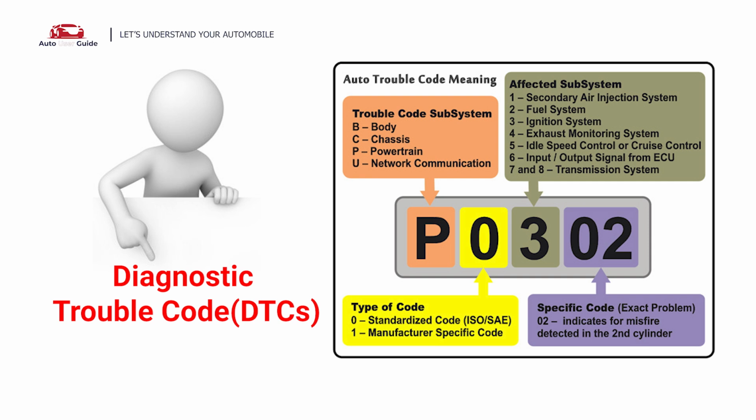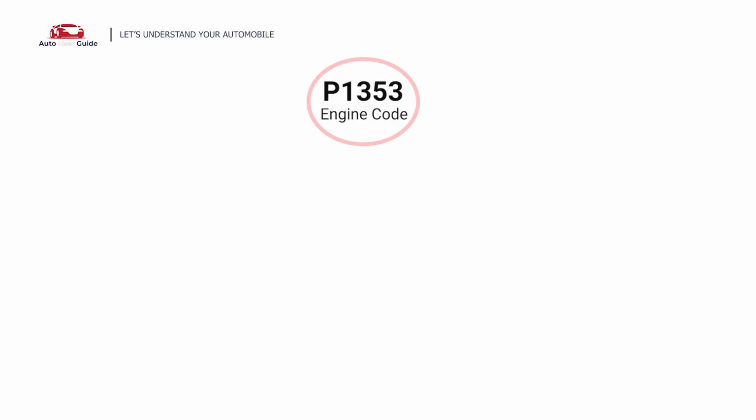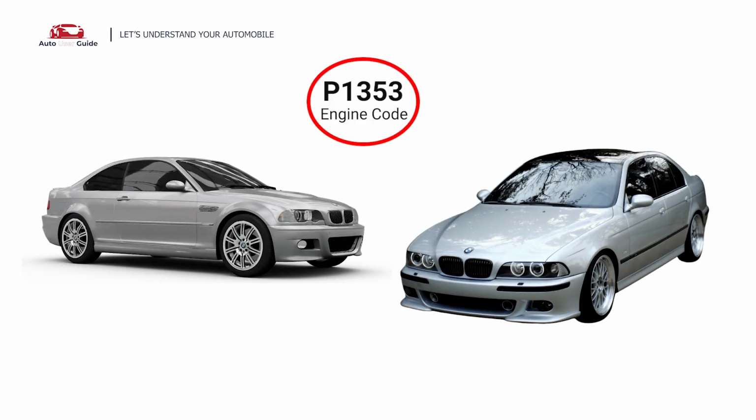Each DTC code corresponds to a specific issue in your vehicle. This error code occurs in any OBD2 equipped vehicles, especially those manufactured since 1996. It is commonly found in BMW vehicles, particularly models like the E46 and E39 series.